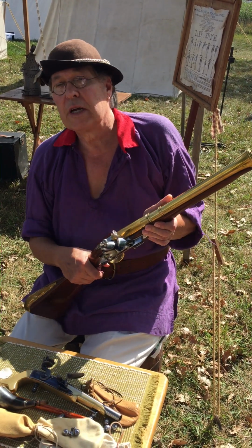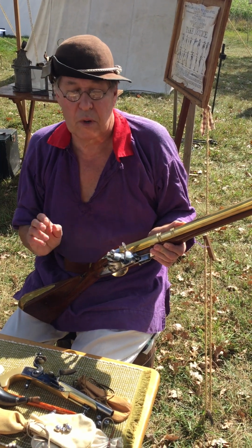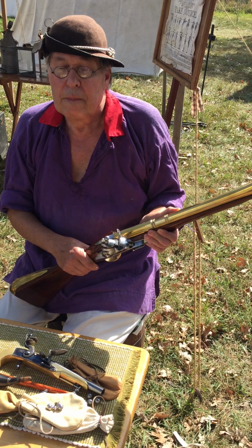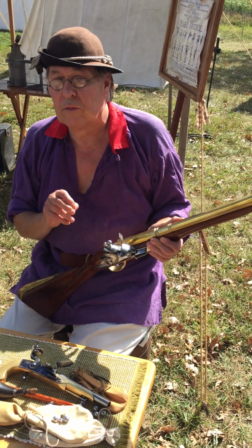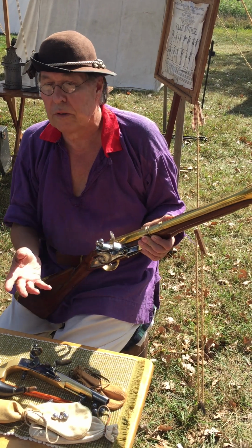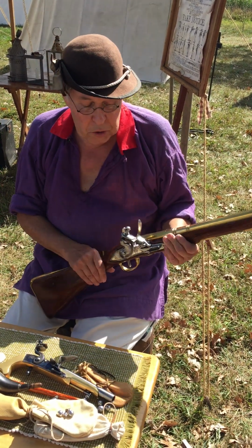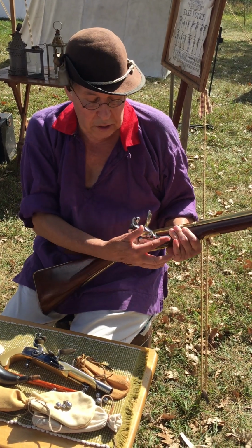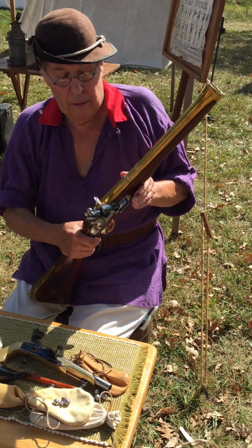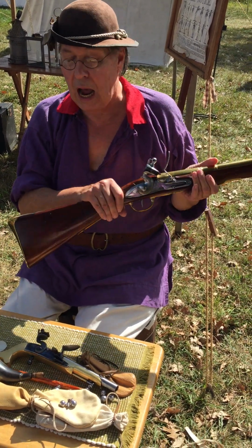And the British never adopted a standard pattern for their blunderbusses like they did for the Brown Bess. Instead, it seems as though if the ship's captain needed a blunderbuss, he went to a gunsmith, and they were frequently made up from parts. This one has a 1777 lock and a little earlier muzzle, and a common configuration for the walnut stock.